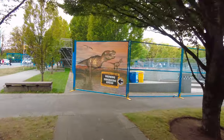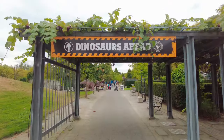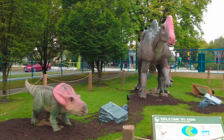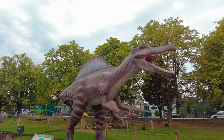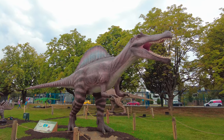Well, we've got some time before the live entertainment starts, so let's go check out the dinosaurs. Dinosaurs ahead. Back at the PNE this year, we've got some sort of Jurassic Park. This is a Spinosaurus, spiny lizard.